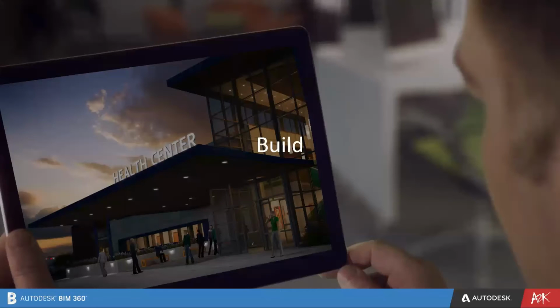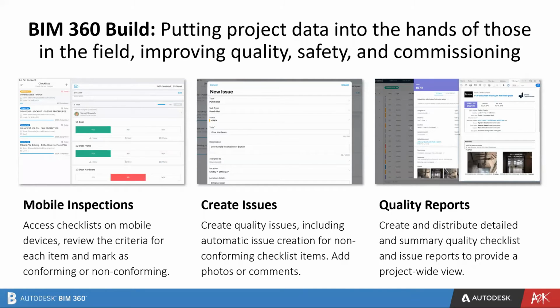So now that we've got our design models stored in docs that are being coordinated through that coordinate license, once we hit that pre-construction and construction stage, we can now start sending this information out on site so that site managers, subcontractors and so forth can access and create their own information. BIM 360 Build contains quite a number of modules. Probably most notably is their field management module, so that things like inspections can be undertaken.